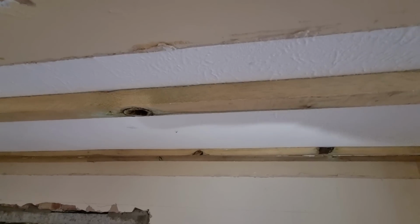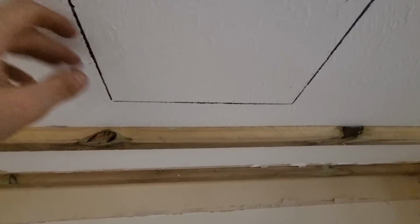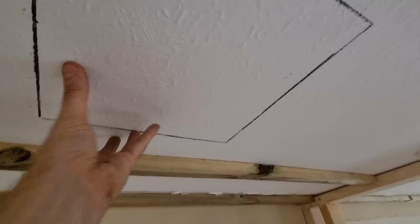I can't feel the end of them, so hopefully they go somewhere near that wall. What I'm going to do is just cut a square here and see where my pipes go. This isn't Artex, this has all been tested. This is just textured wallpaper. We always do a type 3 survey before we do any demolition works on properties. So there's no asbestos in there.